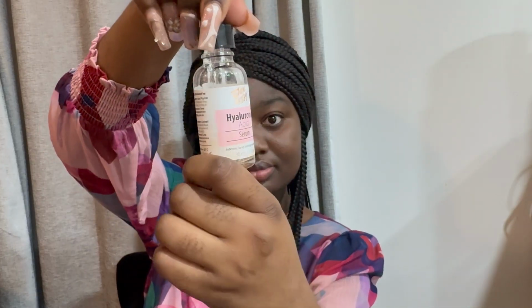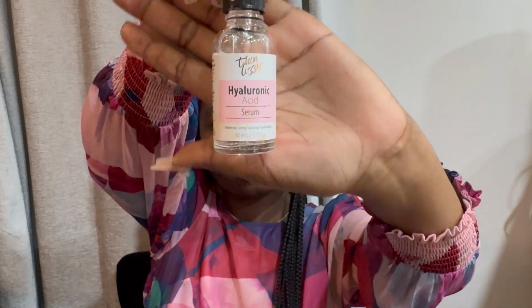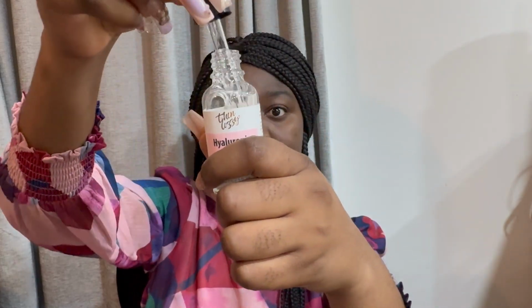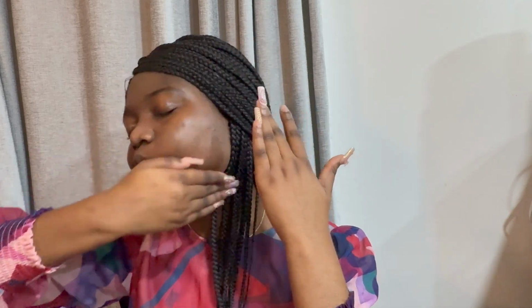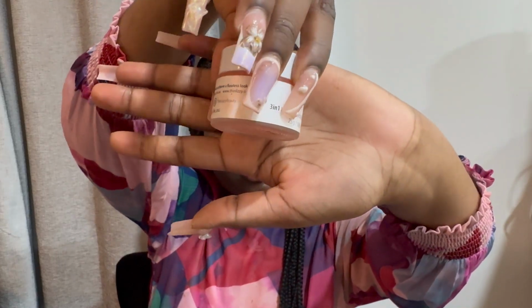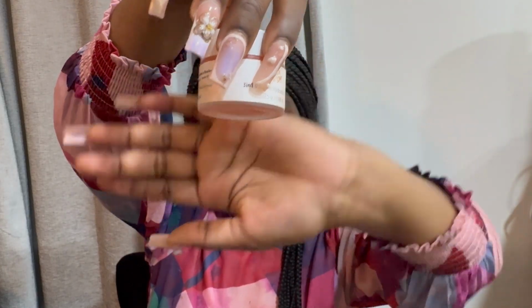First things first, we'll start with prepping our skin. You know, it's a big must to always prep your skin before getting in with makeup. So going in with this Thin Lizzy Hyaluronic Acid Serum, which is really good at moisturizing and hydrating the skin, and it is not greasy and it really absorbs perfectly. You can just have a look at when I start rubbing it into my skin. And what I love about this product, it instantly makes the skin look smoother, firmer, and just clearer. Absolutely a must.